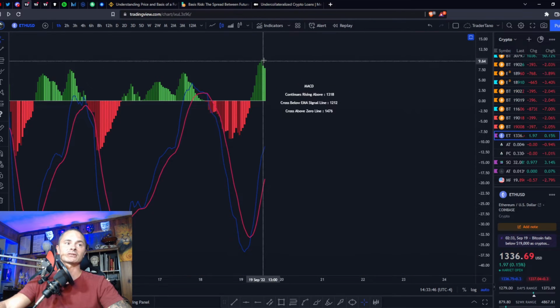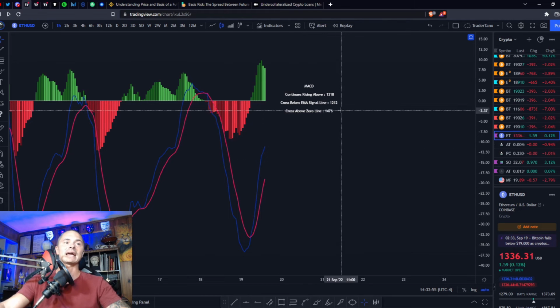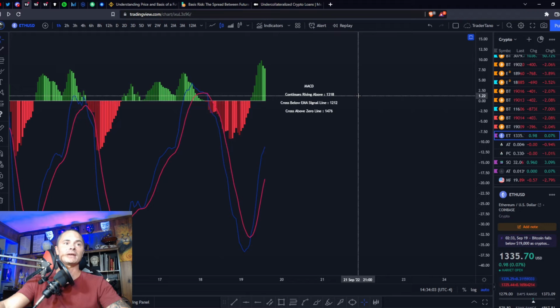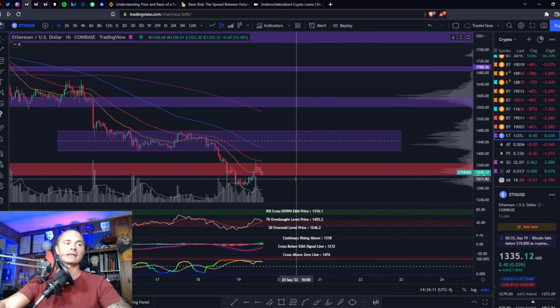Positive momentum on the histogram is starting to decrease. You need to get down below 1212 in order to cross the signal line of the MACD to the downside. If that happens, I think we go to $1,000 for Ethereum pretty quickly too. And we need to stay above 1318 in order to keep rising. You are losing your upside curvature just a little bit, but we'll find out.